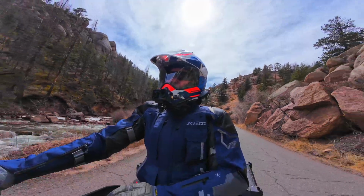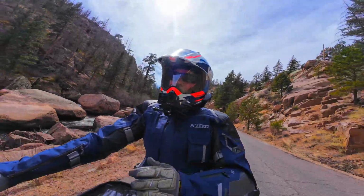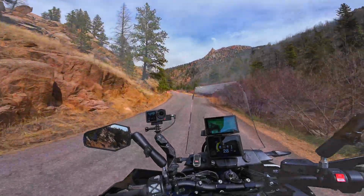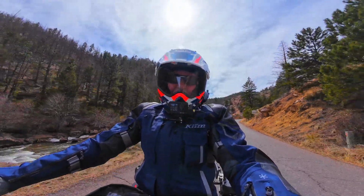So, I am out trying my new Klim Kodiak jacket. This is the first ride on this. I decided to try something else, and I just can't seem to find a jacket I like.